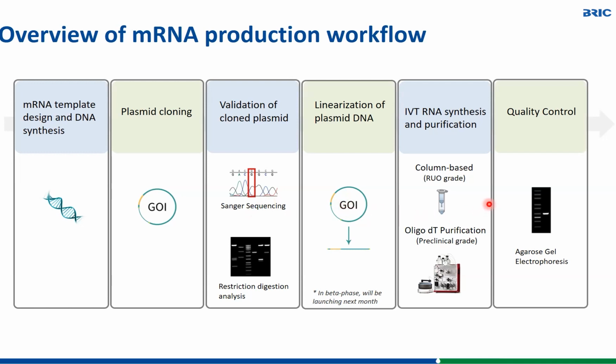So the mRNA will then be purified either using a column-based approach, which at GenScript we call research grade mRNA, or be further purified using the oligo-dT purification approach for preclinical grades, because it requires a higher purity for animal usage, or animal testing. And finally, we move on to quality control with the agarose gel electrophoresis approach. But in addition to the agarose gel electrophoresis, we also have different types of QC available in order to test and ensure the quality of the mRNA being delivered to our clients.